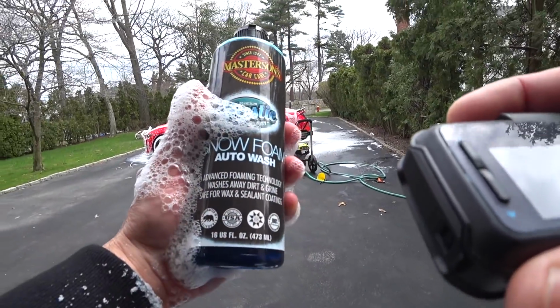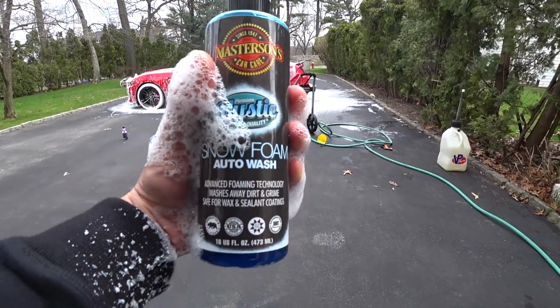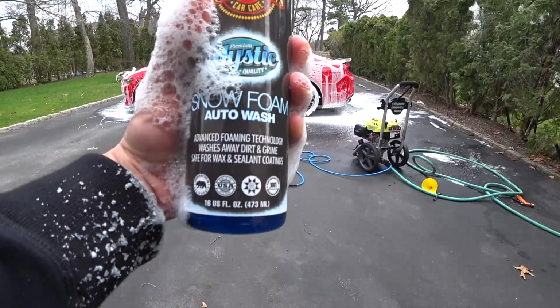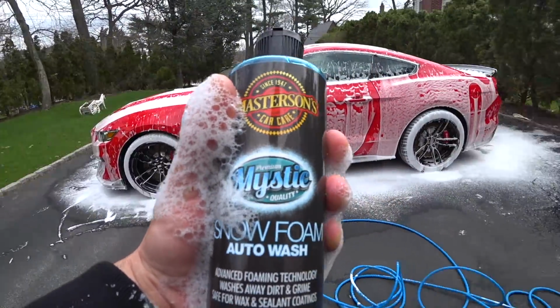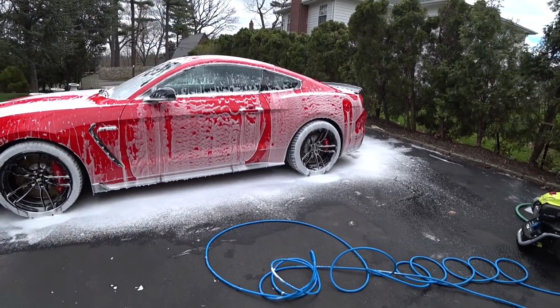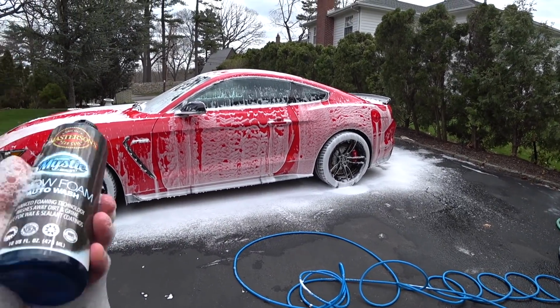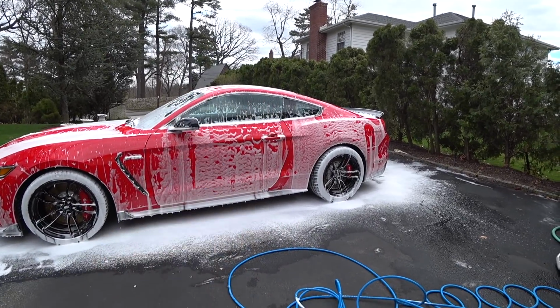The Mastersons Mystic Snow Foam. Pick this stuff up. This stuff works awesome, guys. It's got really good dwell time, really good runoff, outstanding foaming capabilities. It just seems to work well. I really, really like it a lot. I mean, the Adams stuff has pretty much almost totally run off the side of my car, except on my tires. But I just wanted to shoot another comparison for you guys.